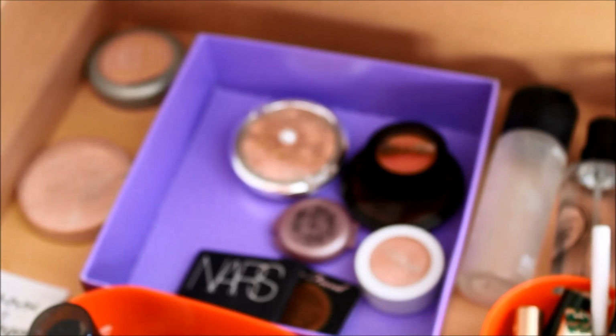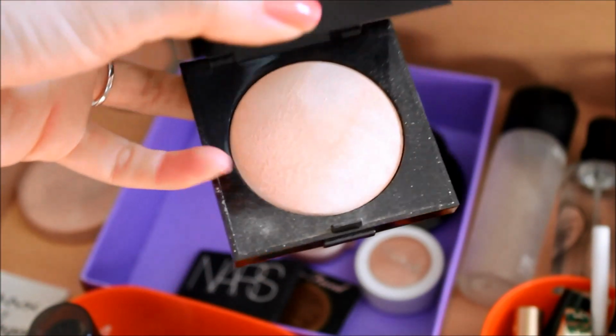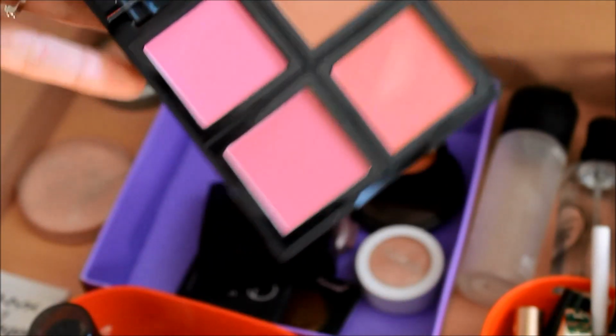Now, this is the Laura Mercier highlight in 01, the Matte Radiance one. This is beautiful, and I only used it once, so that needs to go. And this e.l.f. blush palette has been in for 3 times, so I'm ready to put that back as well. Oh, I feel like I'm going a mile a minute.